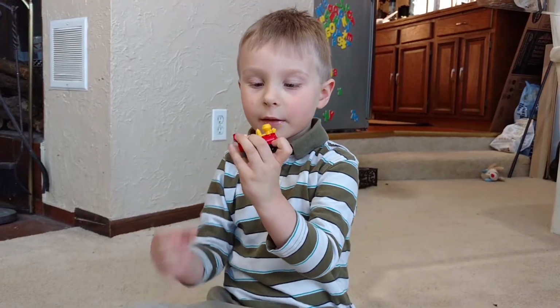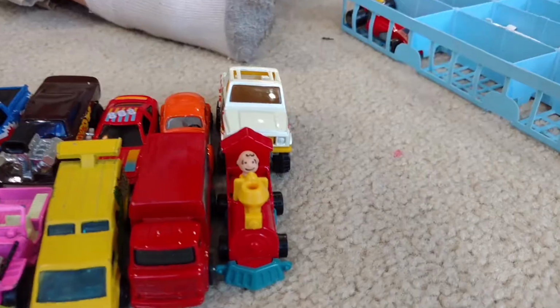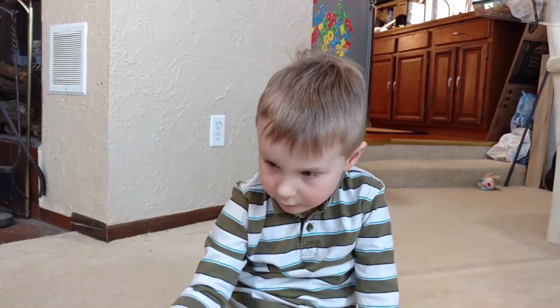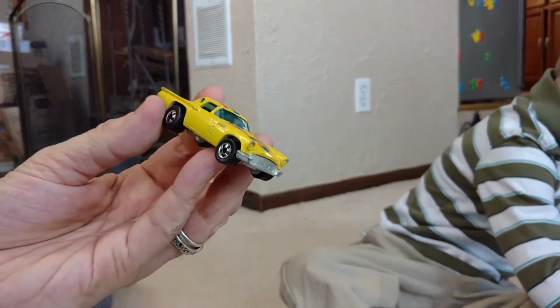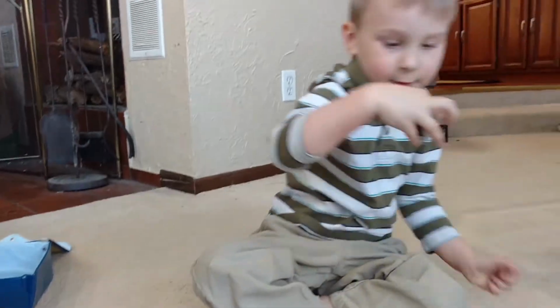Who is that? Is that Charlie Brown? Yes, that's Charlie Brown. And you have a Lucy car, don't you? And that was one of Mommy's too. That's a cool looking car. It says Thunderbird. Got his fat wheels, racing wheels in the back.